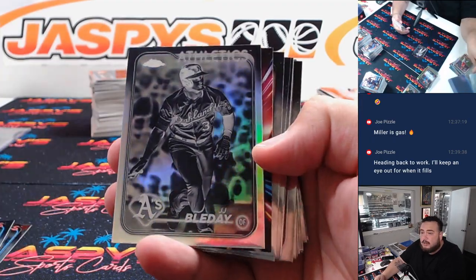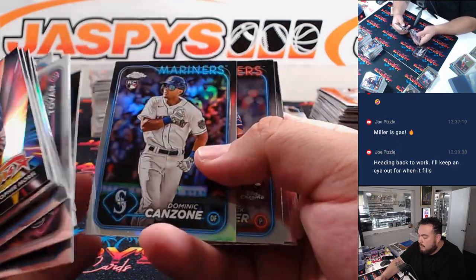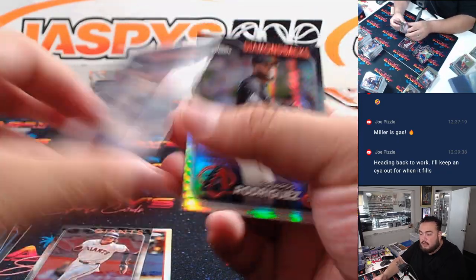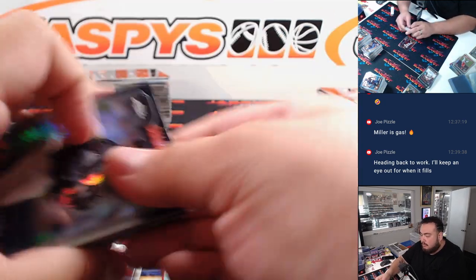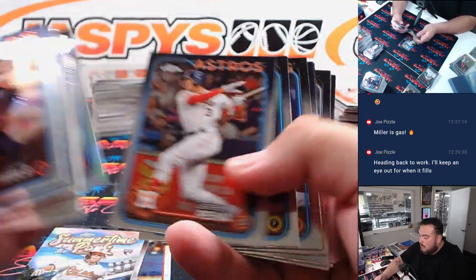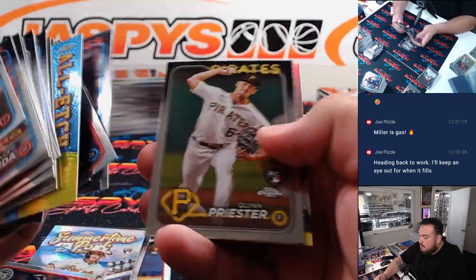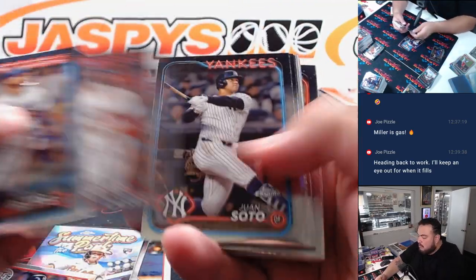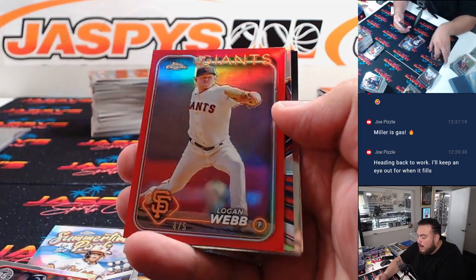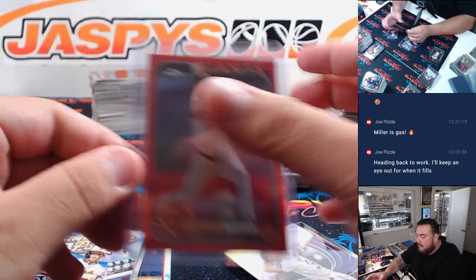Next box. JJ Blade, a little negative. Caminero, Jungho Lee. And AJ Smith Schaller. The Braves going to Chad Boar. Holiday. Dominguez. And a red out of 5, Logan Webb. Nice one. That's my first red today. Blast Bomb Mojo Cup. Not the biggest player, but he's actually pretty good, though.